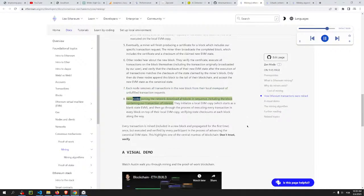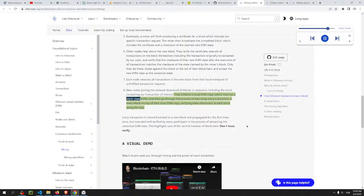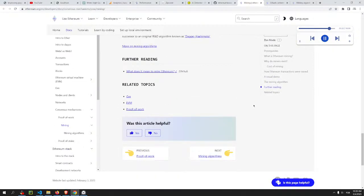Each node removes all transactions in the new block from their local mempool of unfulfilled transaction requests. New nodes joining the network download all blocks in sequence, including the block containing our transaction of interest. They initialize a local EVM copy, which starts as a blank state EVM, and then go through the process of executing every transaction in every block on top of their local EVM copy, verifying state checksums at each block along the way. Every transaction is mined, included in a new block and propagated for the first time.